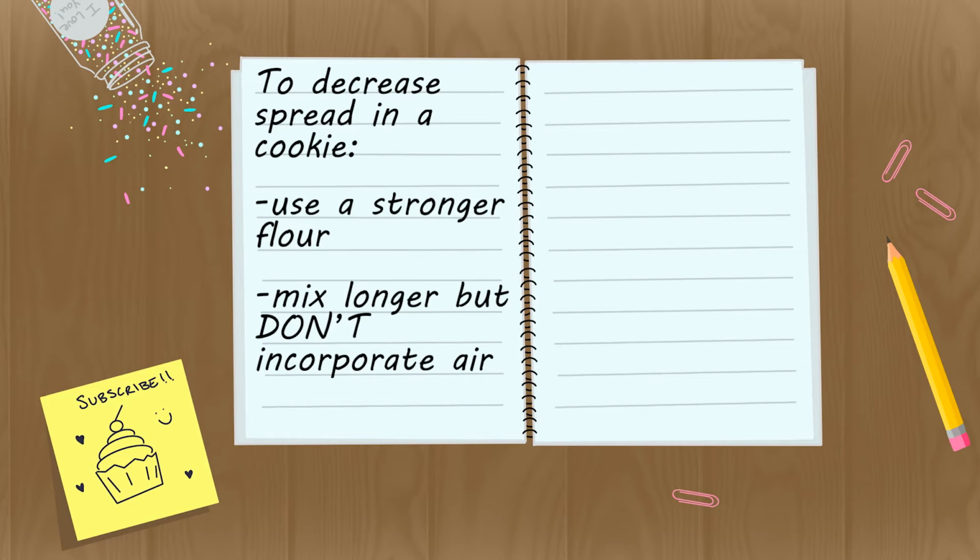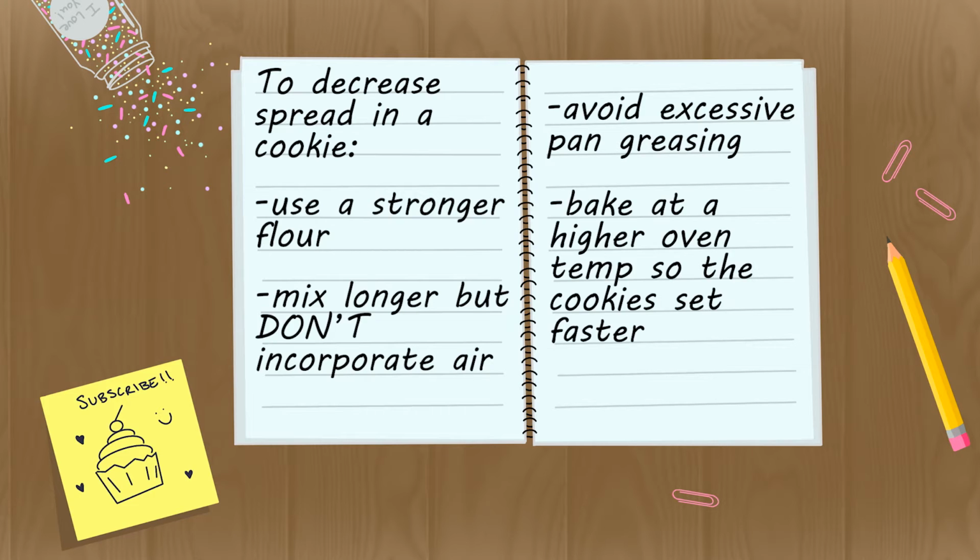When placing your cookies on a baking sheet, make sure it isn't too greased up because that can also contribute to spread. When it comes to the baking part, a higher oven temperature will decrease the amount of spread because the cookies will set faster. If the oven is too cool, our cookies may spread a bit too much.